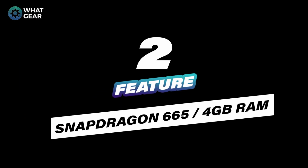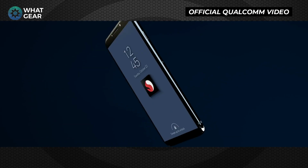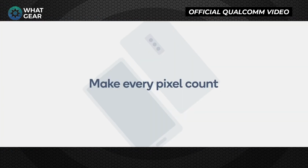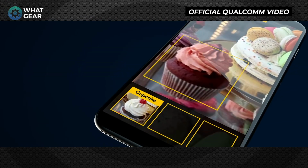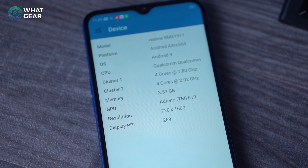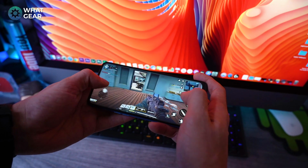Number 4, the latest Snapdragon 665. So Qualcomm make the leading flagship processors on the market, and the 665, yes, it isn't a flagship chip, but it is a new one, and is capable of delivering more than enough processing power for your gaming, your streaming, your photography. Combine that with a flagship level 4 GB of RAM, and you've got plenty of power on board. Games run smooth and loading speeds are fast. AI and processing is pretty snappy too. So yes, it's not a flagship chip, but hey, for the money, it ain't bad.